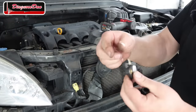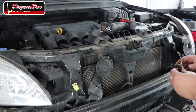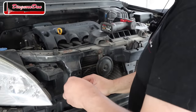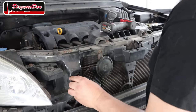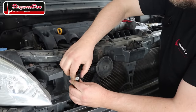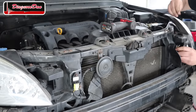Now, the right sensor has got the sticker hanging loose, so I'm gonna place the right sensor at the left side and the left sensor at the right side. And by the way, you saw me using an impact gun to remove the bolts, but I'm not gonna use the impact gun to tighten them again because these sensors are quite sensitive.